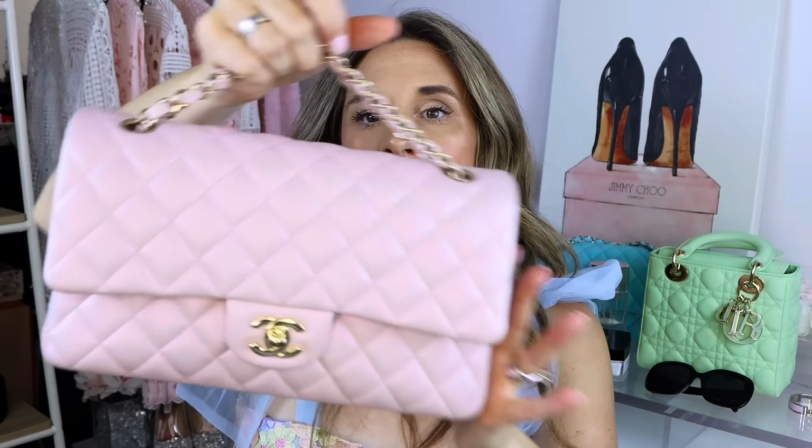We are at the final bag that every time I wear this, I get compliments. Do you guys have any guesses what it is? It is my pink Chanel classic flap in the iridescent. This is such a special bag. It really is. I wore this to my first YouTube event and everybody was like, oh my gosh, I love your bag. Where did you get your bag? What year is that bag from?